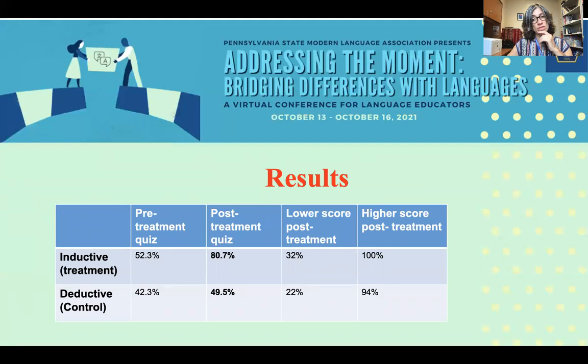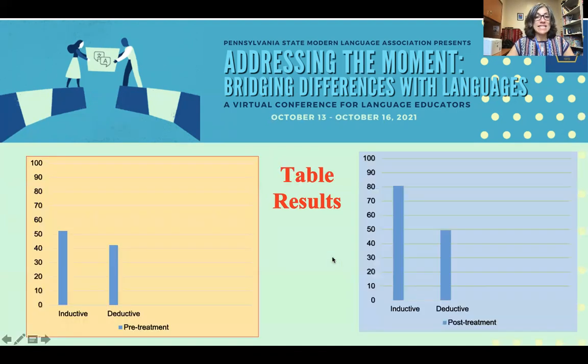The lowest score was 22%, and the highest score in the post-treatment was 100%. And the deductive, it was 94. Nobody got 100% in the control group in the deductive class. These are the results in the form of a table, so we can see it. In the pre-treatment, the difference was not as big, so they knew less than 50%, or just the inductive a little bit more, but the inductive kind of took off all the way to 80. And the deductive stayed around the 50%.